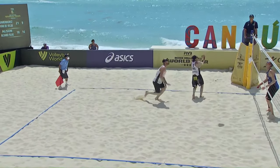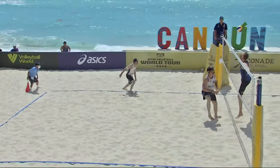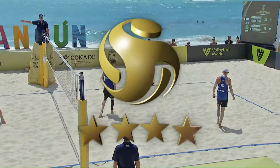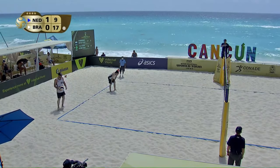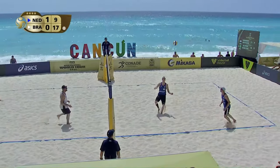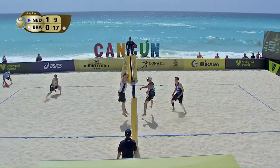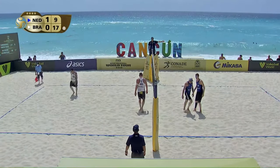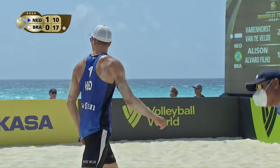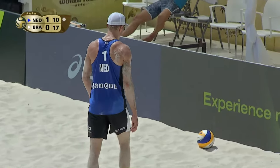For the Netherlands here in this situation, and for those of you that have been in this situation, trailing by as many as the Netherlands are, knowing that this set is gone, you kind of tell yourself, right, let's get a couple of points, get the side out, try and work something from service, see if we can get a bit of rhythm going, and then at least have that and perhaps some momentum we can take through into the next set to give us a good opportunity to start well and put the pressure on the other team.